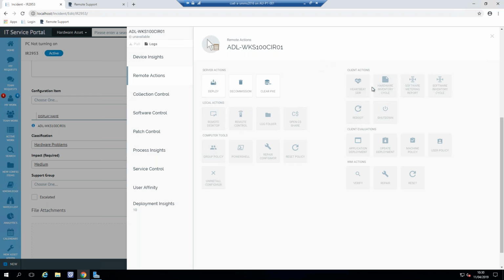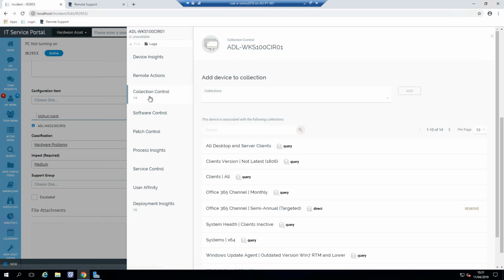From a Config Manager perspective, I can actually trigger a heartbeat or inventory cycles or policy evaluation here as well. So the policy evaluation or the inventory cycles, you'd normally have to go into the remote system on the machine, remote in, actually get into the machine and trigger that action from the Config Manager client under Control Panel. So instead I can do it all directly from here, resolve that call and close the call directly.